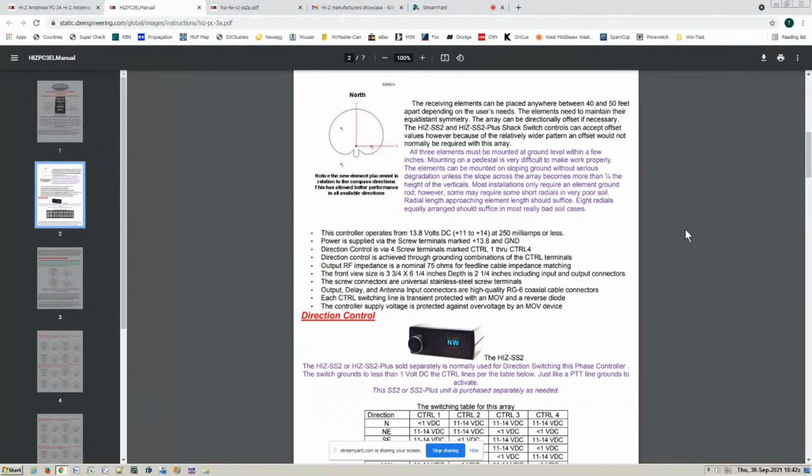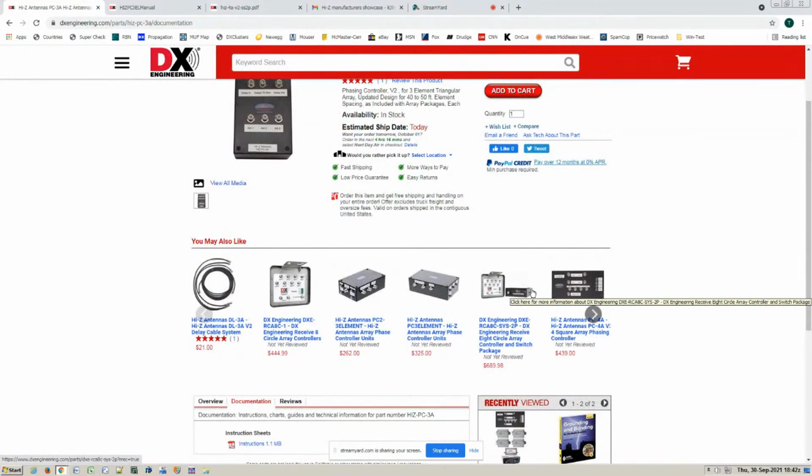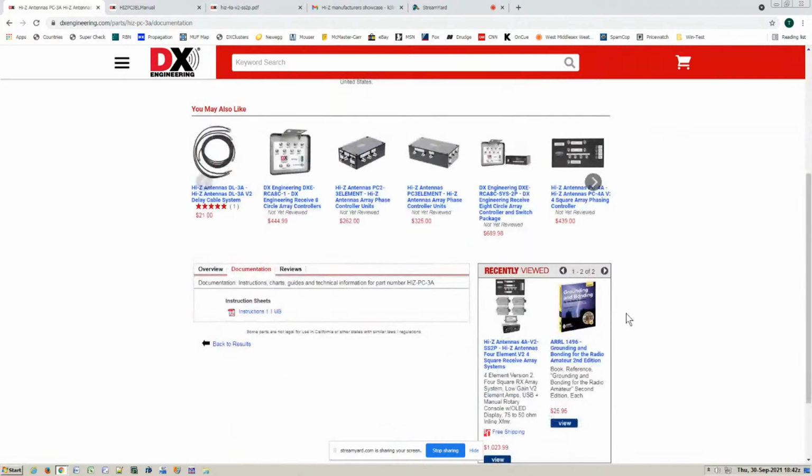Right, and of course we're selling quad shield now, RG6, and that's pretty inexpensive stuff when you look at it. And I just put in all new lines. I went from the dual shield to the quad shield, and anything to keep things quieter. But this 3-element array, it's not very expensive. It's, let's see here, $199. Yeah, that's for the controller, and you've got packages on your website there that add in the necessary parts to make it a full array.